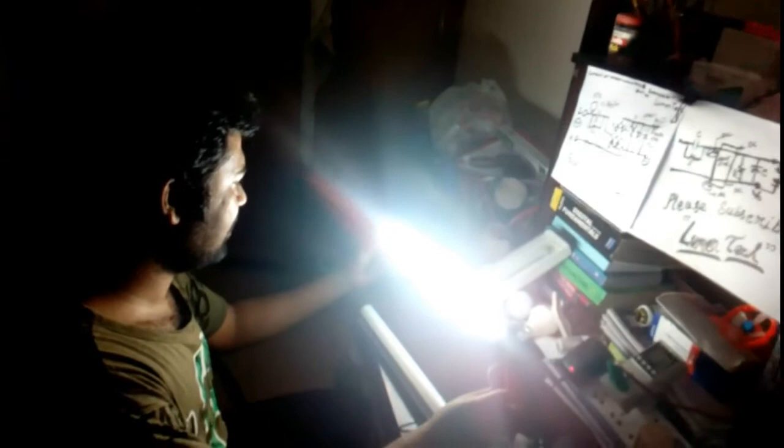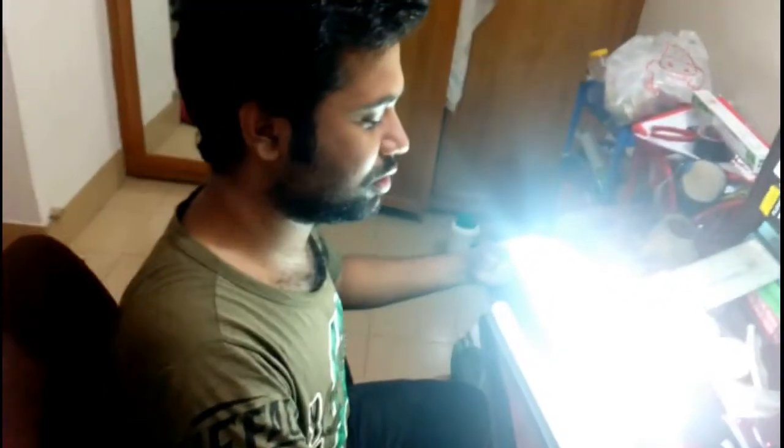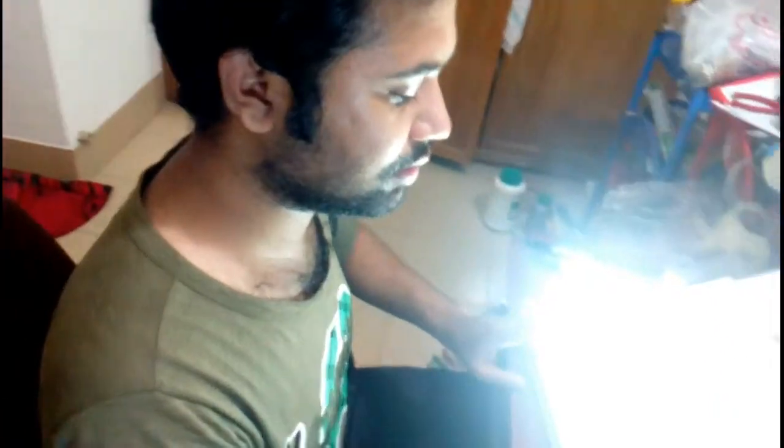Totally. This is actually used by all the solar companies and all the consumers. But it's not too bright. Mine is the brighter.